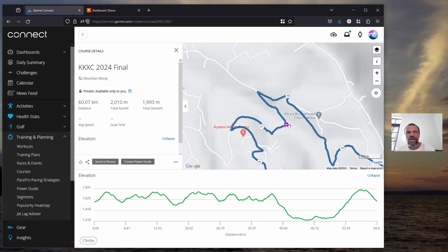Around here, you're going to cross a river. I've seen people ride across, but make a judgment based on your technical skills. I would say just get off, cross the river, and jump on the bike after it.